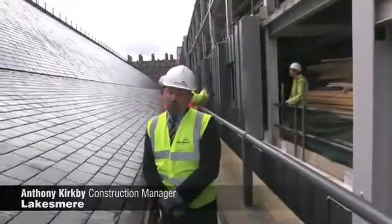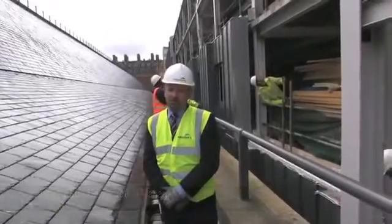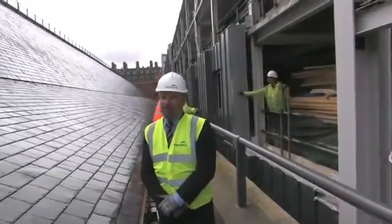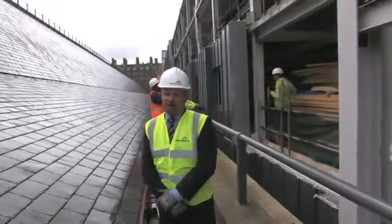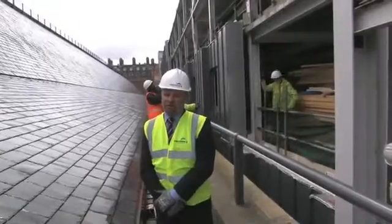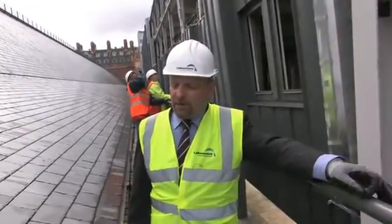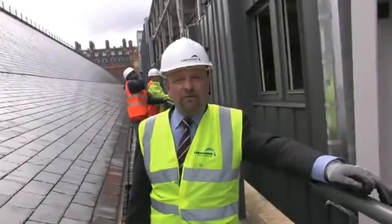The very small footprint of the building has made it a very big challenge to Lakesmere to come up with the right solution for our client. Also logistically, working in the centre of London has meant that we've had to bring all of our programme to match the programme of our client so that everything can be brought together as one package in a very short time. Traditionally, it would have taken about 3 months to install this elevation. We've managed to bring that down to an installation time of about 2 weeks for the whole elevation.